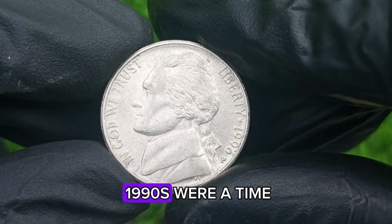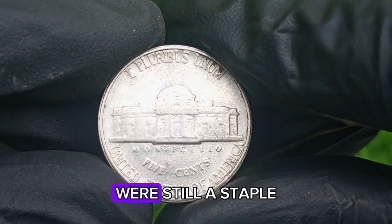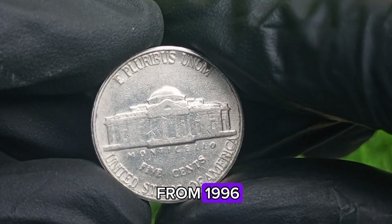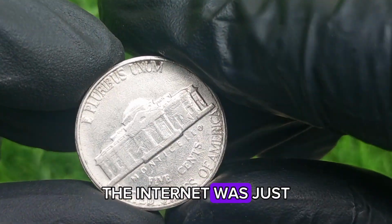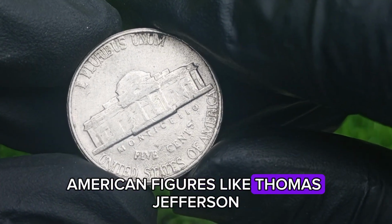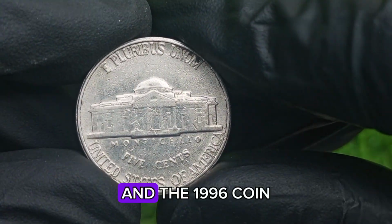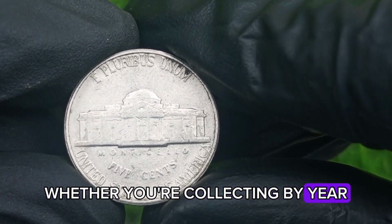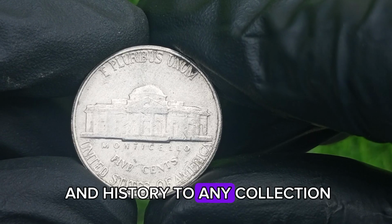Now, let's talk briefly about the historical context of 1996. The mid-1990s were a time of rapid technological development, and yet traditional coins like the Jefferson nickel were still a staple in every American's pocket. It's fascinating to hold a piece of metal from 1996 and reflect on the events of that year. President Clinton was in office, the internet was just becoming widespread, and coin designs were still honoring long-standing American figures like Thomas Jefferson. Many collectors enjoy assembling a complete set of Jefferson nickels, and the 1996 coin plays an essential role in that set. Whether you're collecting by year, by mint mark, or focusing on error coins, this nickel adds depth and history to any collection.